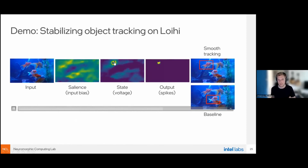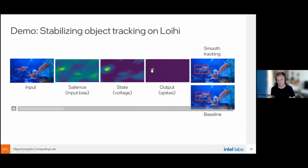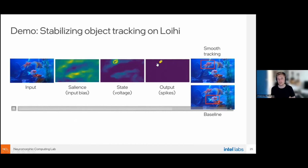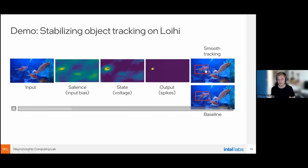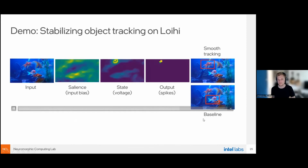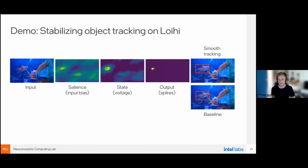This then creates a peak, and the peak actually follows this fish. This is the spike output of the field, and if we use this as a basis for tracking, you can see that it's much more stable than the baseline here. It's one of the first things that we did. This actually ran on the chip at some point.